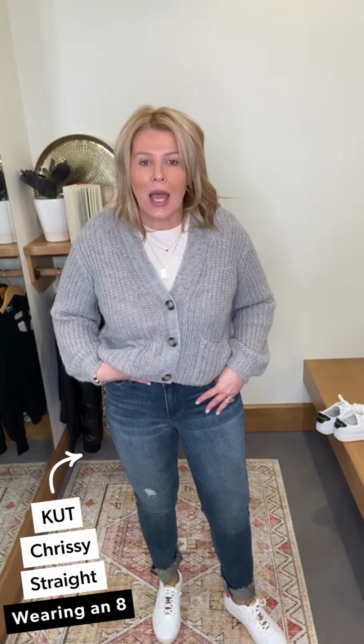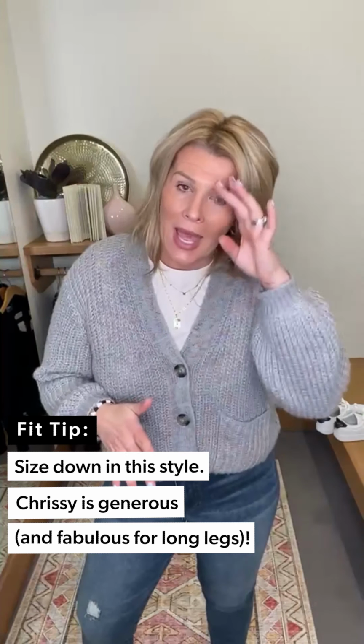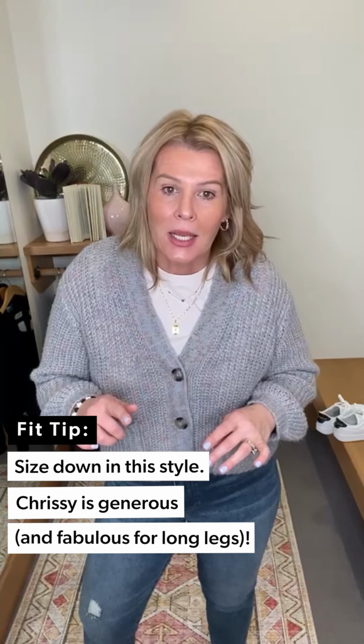This is a straight leg, high rise, with a little bit, can't tell here, of a distressed hem. She is long, okay? She runs big a little bit. So I'm in an 8. I would say my core size is a 10. It's not unusual for me to size down in Cut, but I probably could have even pulled off a 6 in this. So definitely at least size down one size. But if you are tall, this is a great pair for you.